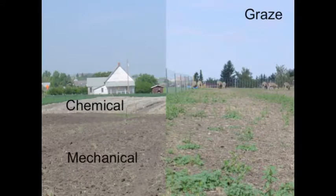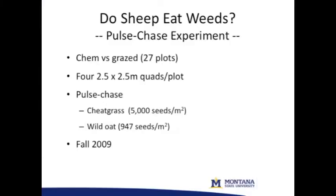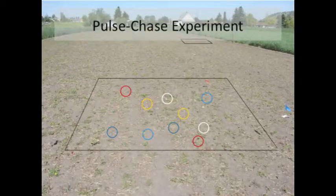So this is a side-by-side photo of, you can see in the front the mechanical and in the back the chemical plots. And these are the grazed plots. So they look totally different. And so the first thing we want to know is, do they eat weeds? So we did what we call the pulse jet study. We put a lot of wheat seeds, so we kind of overwhelm existing seeds in the seed bank and see what happened there. And we follow those populations using these rings. We knew how many emerged, if they survived, how many seeds produced, etc.